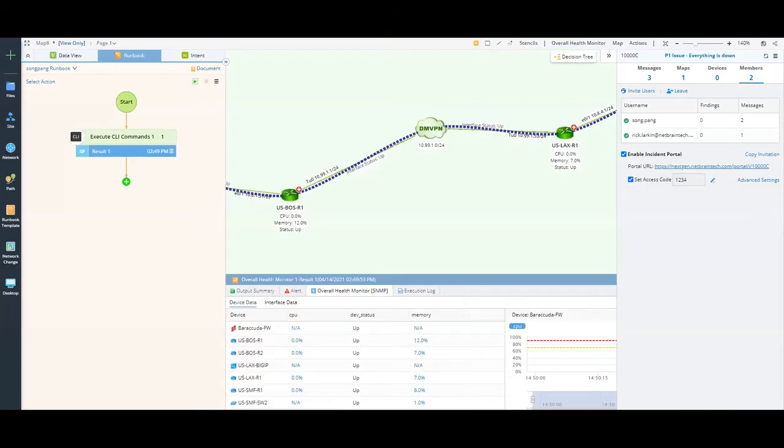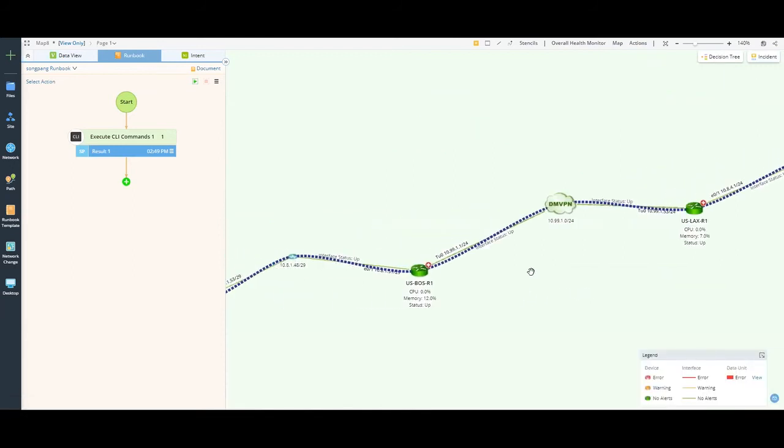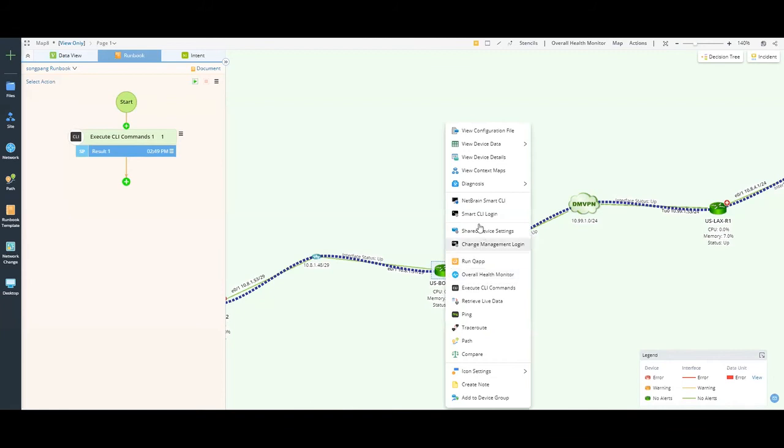Okay, great. So the last thing I want to show here is the ability to go old school if you need to and use Smart CLI. Again, at some point, we're running some of the automation here. We ran some runbooks. We ran the overall health monitor. Things look pretty good. Maybe what I want to do is dig into this router. I know this is a core router in my environment, and I want to see if I can get more detailed information directly.